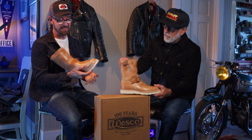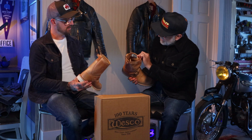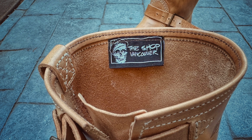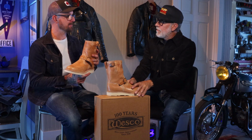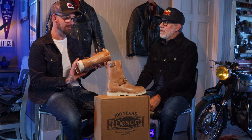Oh, absolutely! I'm really psyched about these. Super cool boot, and you can see inside there, he's got the Shop Vancouver special tag with the skull on it, kind of like a Ghost Rider skull. Yeah, it looks sweet, man. Veg tan has a very specific smell to it. And horsehide has a specific smell too. Definitely. It's unmistakable.